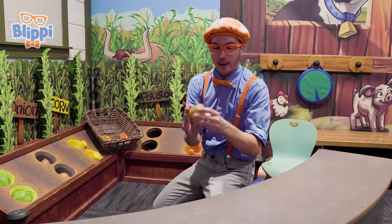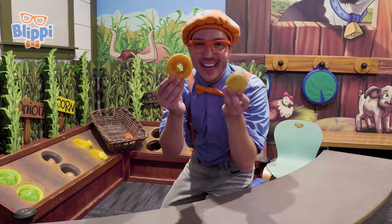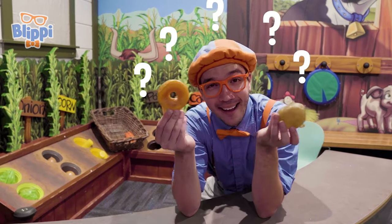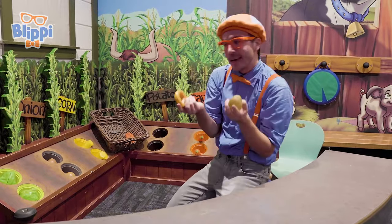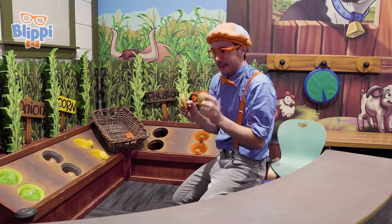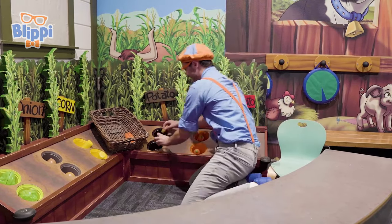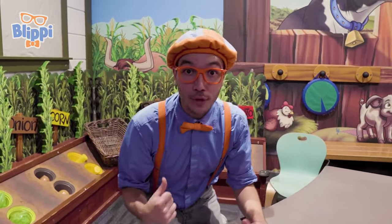Whoa, look, we got one potato right here, and we have another potato right. Wait a minute, is this a potato? That's not a potato, that's a donut. So silly. Well, I guess we'll put it in the potato because we only have one potato, but this, not a potato. Whoa, we did a really good job matching all the fruit together.